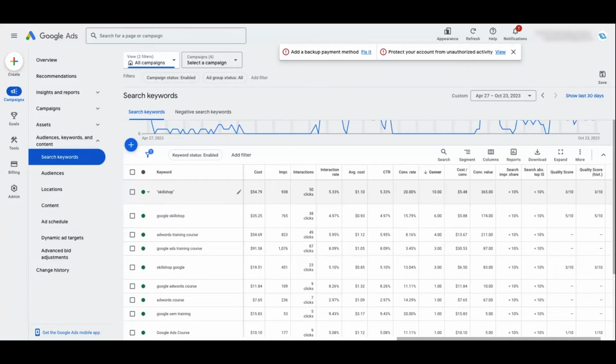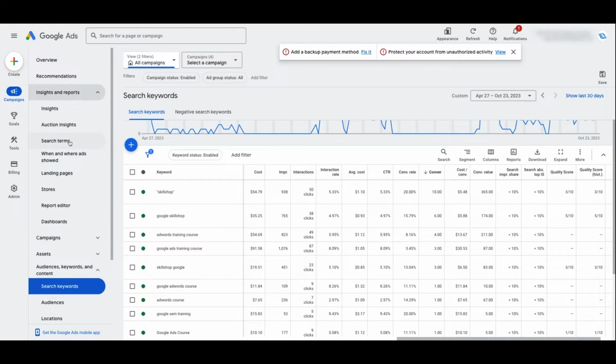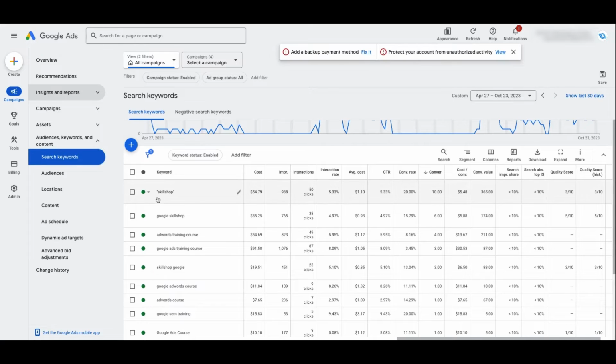Even with one of my keywords, and I'm looking at it right now, the skill shop one. I'll just present my screen so you guys can see what I'm seeing. All right. So this keyword over here, skill shop, I never knew that this was a high converting term. I literally went into my search terms report one day and I noticed a whole bunch of people were just searching for Skillshop, and those people were just converting on our course, on our products, on our services all the time. And so I decided to focus in on it.